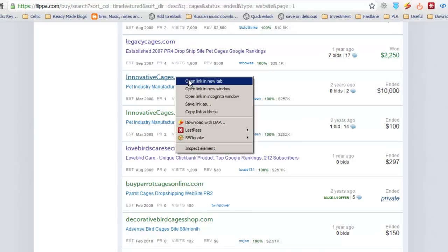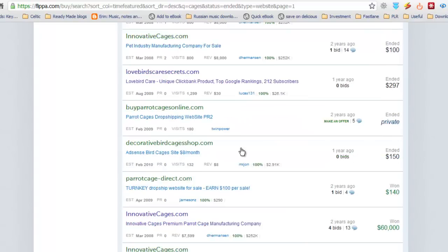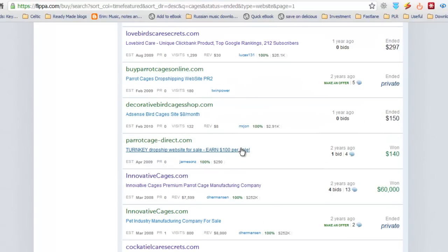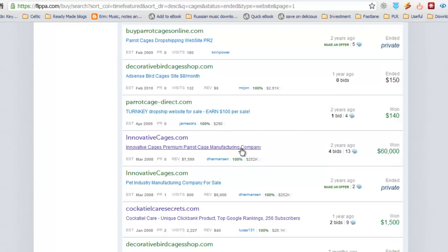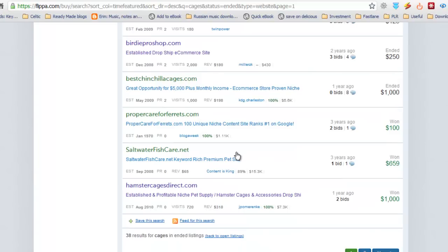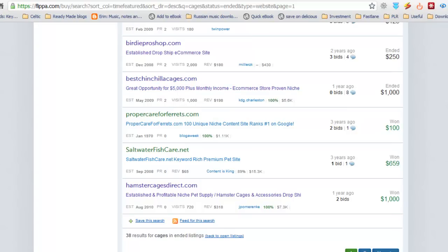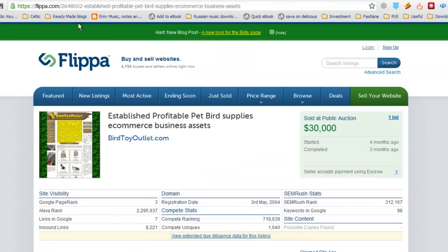Innovative cages, I think. Did we open that one or not? I can't remember. Yeah, I think we've got enough to look at here. Let's see for just one more. I might be interested to get bestchinchillages.com. Okay, we'll take a look at that. Right, so let's do one at a time.